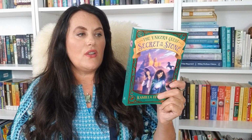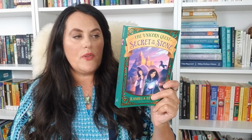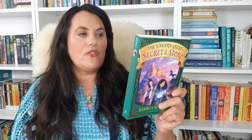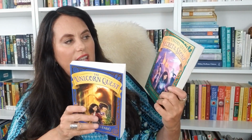In this book, the 2 girls discover they are descendants of Arden's royal family, and only an heir with magic in her veins can call all the unicorns back, and they end up in this fantastical land where the great guardians of magic have disappeared, and they have to save the world. Is it save the world? Always feels that dramatic. They're saving unicorns for sure. And this one is called, oh, they're both. So this is The Unicorn Quest. And this one that I just described was Secrets in the Stone.